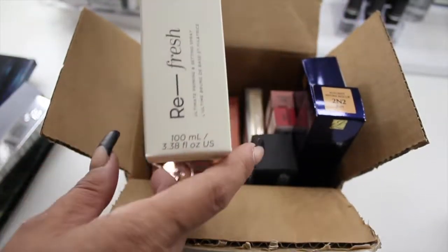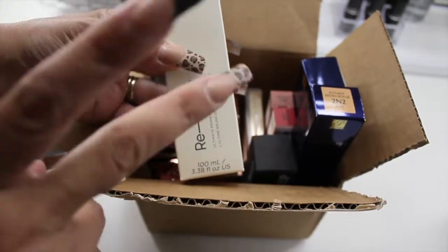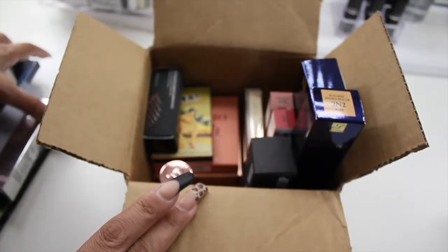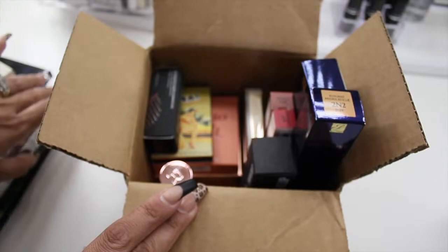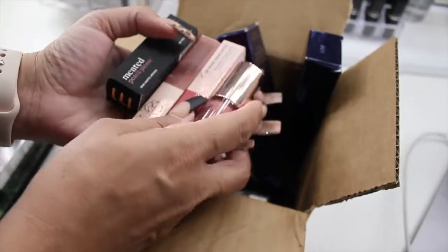I also pulled in the Hailey's Beauty Refresh Setting Spray. It is a primer mist slash setting spray, so I'm really interested in trying that guy out too. I know it's new on their website, so I was happy to snag it at 30% off when they had that.